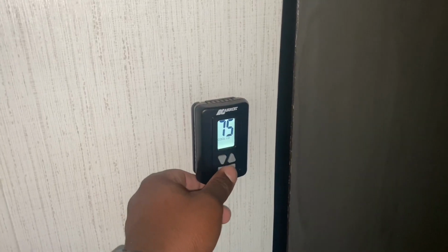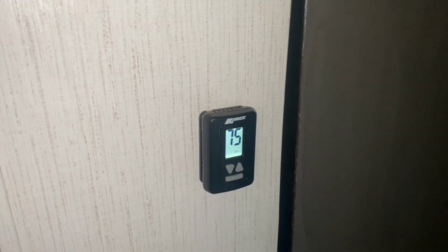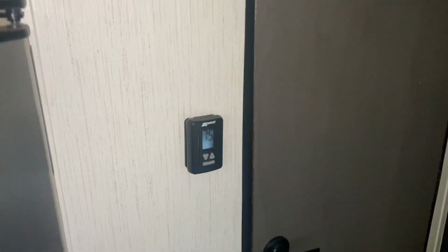Got to turn off the AC. Did that before too. You'll end up at your next destination with a dead battery. Toggle this bad boy off. I don't want the heat. I want it off. 75 degrees in here. That's it. You just heard it cut off.